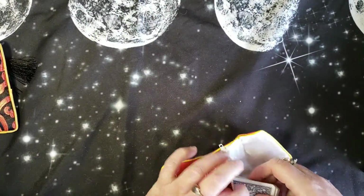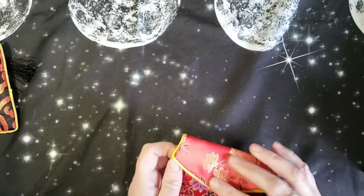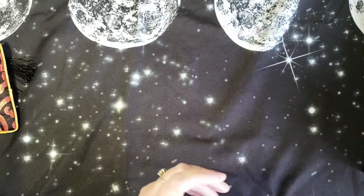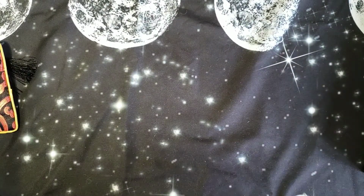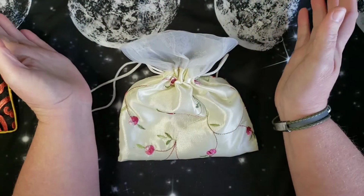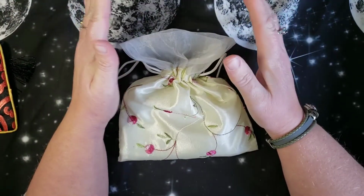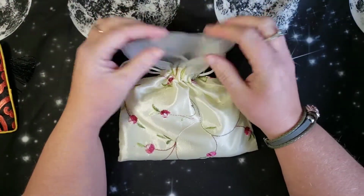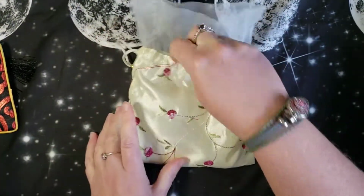Okay, so is it possible we already went through all 10? My goodness, that was fast. But I do want to especially mention this one. This isn't a Petite Lenormand deck. That's why I didn't include it in my top 10, but it's still a favorite of mine. I don't read with it often, but I just love the images, and I just want to show you.